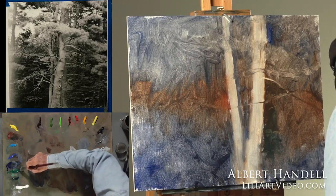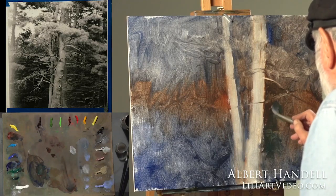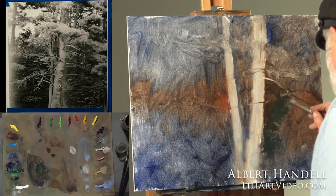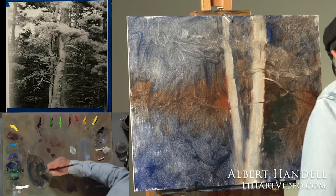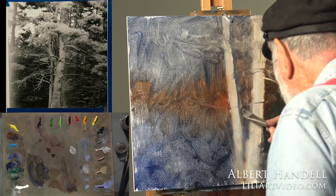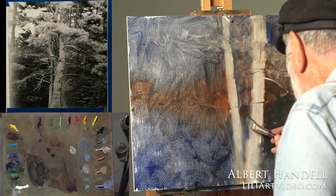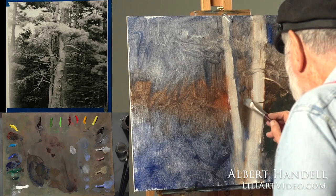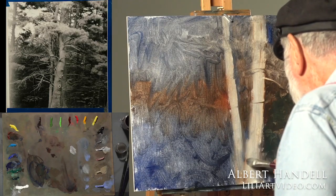And I'm just moving along, not all over the place, where my center of interest is, which is the tree. I'm putting in some dark Viridian green, and there we go. And I'll take a little bit of the burnt sienna and warm it up, and I'll go right through here. And see, my initial application of the scrubbed on paint is taking the second layer with no problems whatsoever.